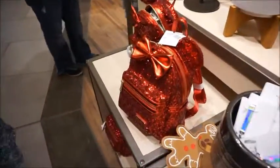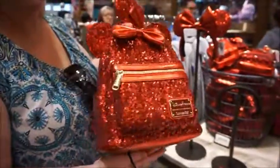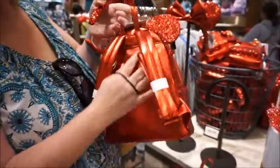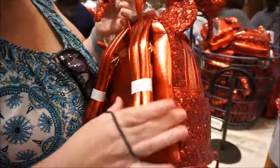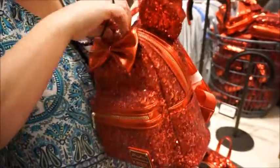And then, so here's the full-size backpack. Sorry, that wristlet is $40. Okay. And this one's $90. I mean, it's like beautiful. It's really pretty. And they did learn because the back is not the sequin, so it won't mess up your clothes. I think they only did that with the rose gold with the first one because I haven't seen that with any of the other ones.